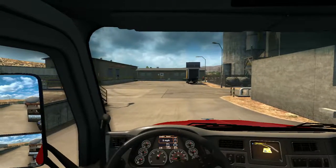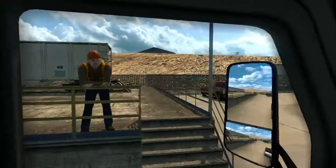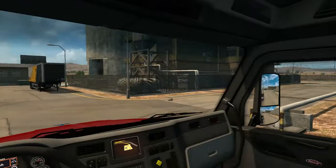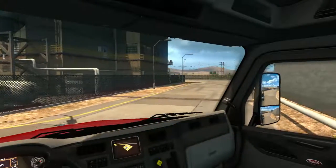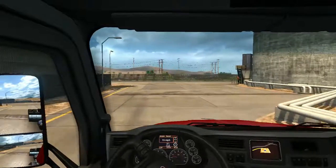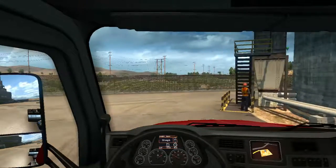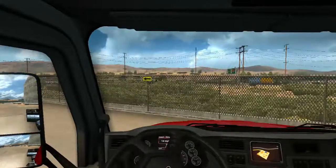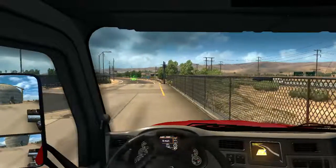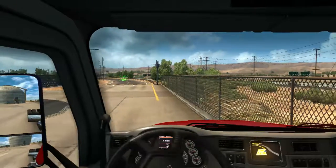Alright, let's go find a spot to park. I don't think they'll mind if we just pull up alongside this wall here. I don't think they'll mind that much. Just park up alongside this wall.